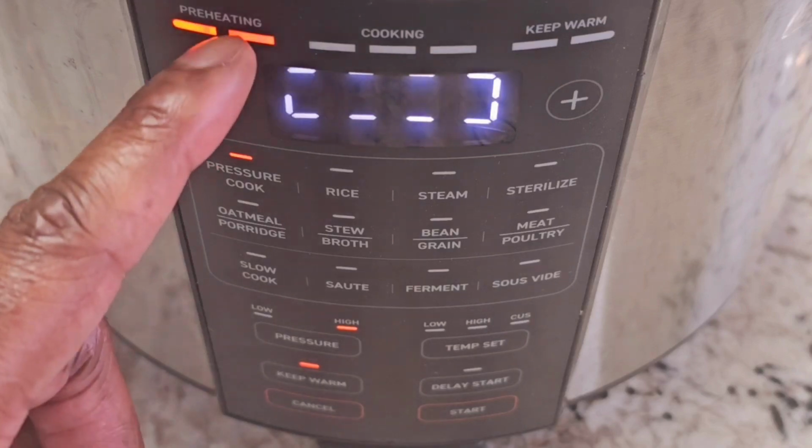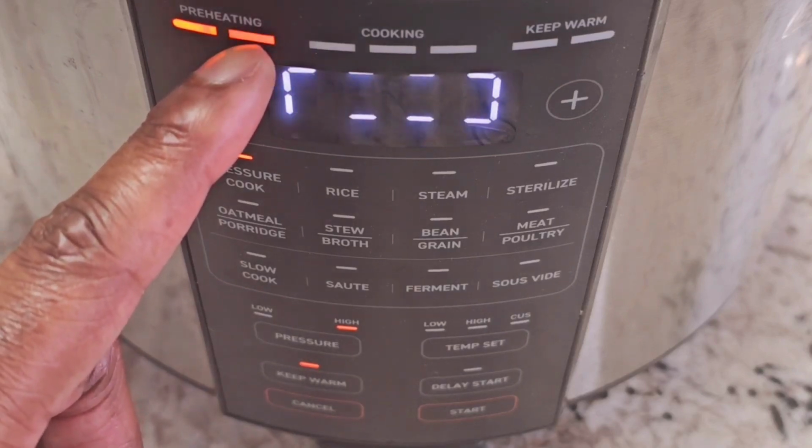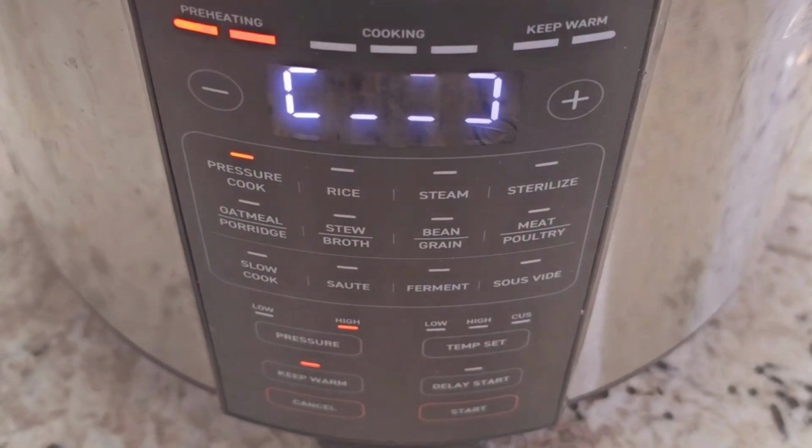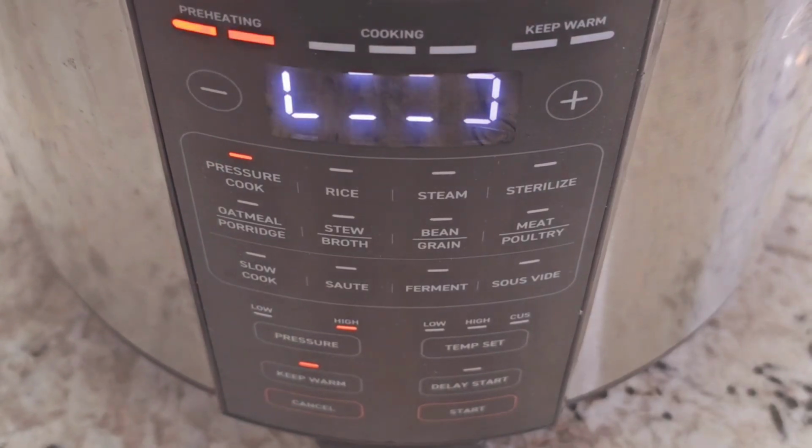Now you can see it moved up a bar in the preheating phase. I don't know if my camera's picking it up, but it's making a little hissing noise right now. That's how you can tell things are going.